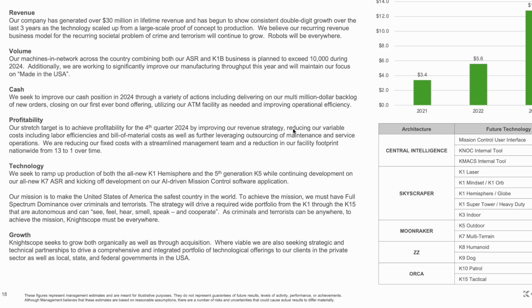So obviously there's a lot of excitement on the horizon for Knightscope, but if we take a step back to where they're currently at here, you guys, you can see this is already a revenue generating company with over $30 million in lifetime revenue. You can see a tremendous growth between 2022 and 2023, jumping from $5.6 million worth of revenue up to $12.8 million. And Knightscope has actually provided a stretch target in terms of profitability for the fourth quarter of this year, which would be a huge catalyst in terms of future development for this organization.